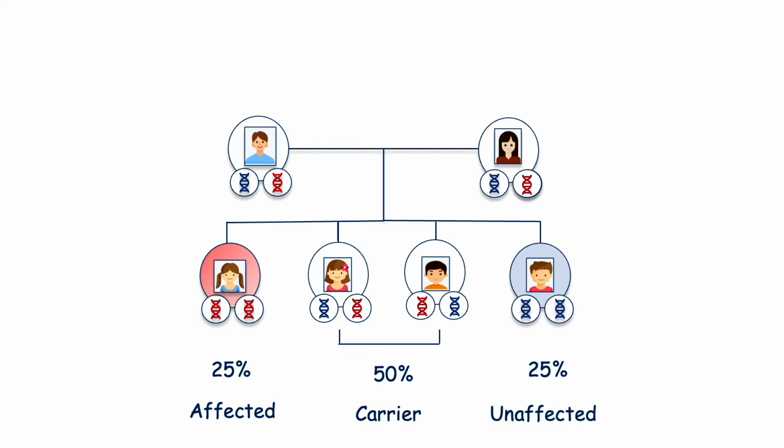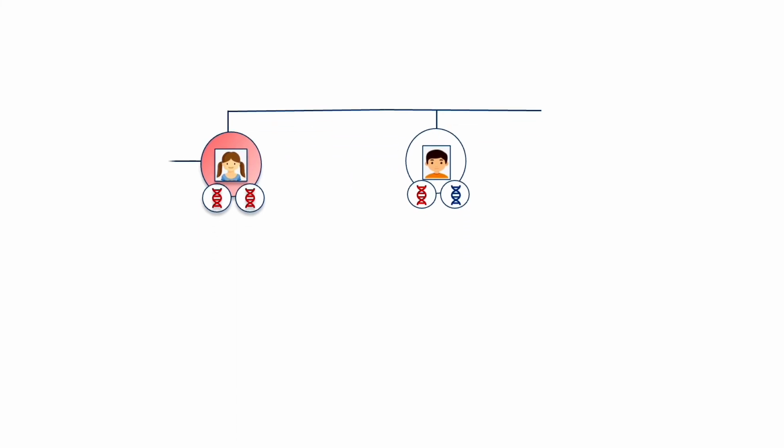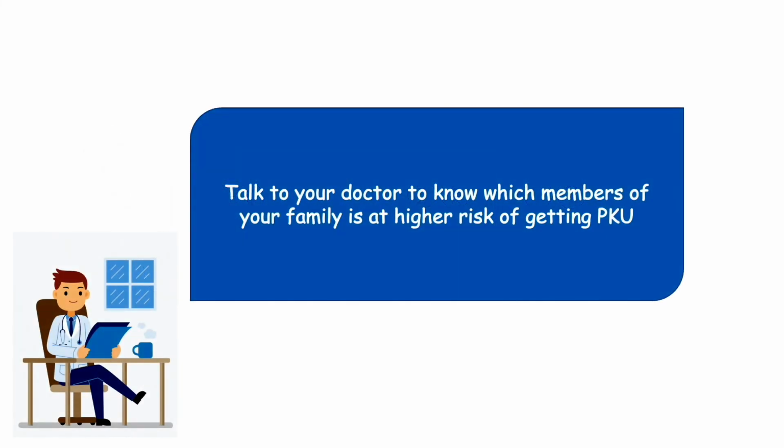If someone who has PKU or is a carrier has children, the chance that each child will have PKU depends on whether the other parent is a carrier or not. Talk to your doctor to know which members of your family are at higher risk of getting PKU.